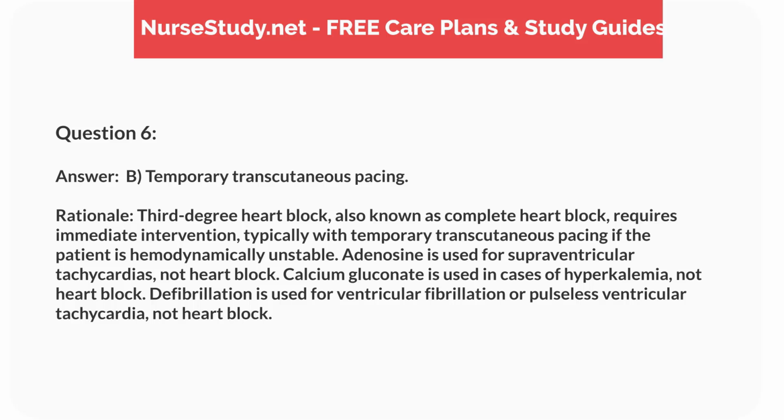Calcium gluconate is used in cases of hyperkalemia, not heart block. Defibrillation is used for ventricular fibrillation or pulseless ventricular tachycardia, not heart block.